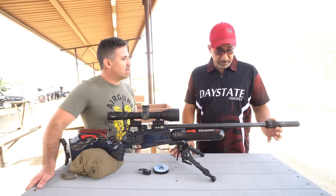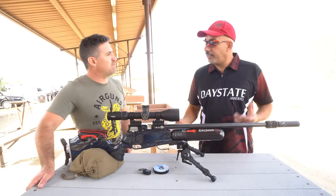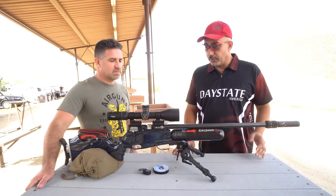To me, this is a quick, easy deal. PRS, that came out of, right? Yeah, I think precision rifle shooting. Browning, I think, even offered it on an early rifle years ago. But, you know, it's come a long ways.